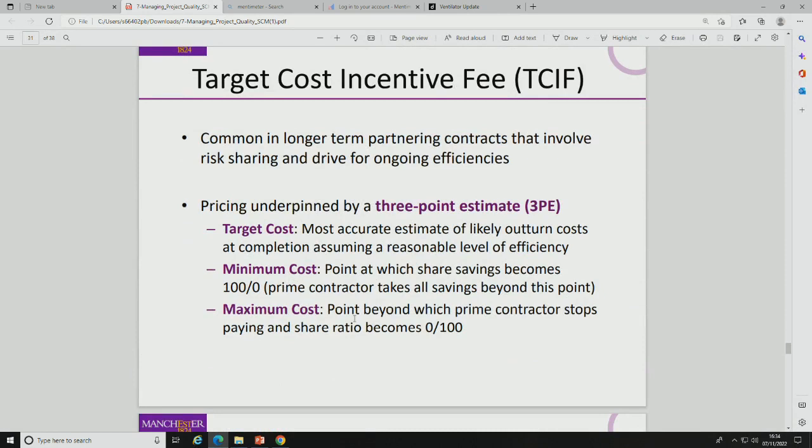And indeed, coming back to our old friend, the three-point estimate, you can see how a three-point estimate can be developed based on this target, which is the most likely, and then you've got this minimum and maximum when things go well or things don't go so well. So you can develop that three-point estimate again. So your performance partnering arrangement is a different way of developing a contract to manage the risk.